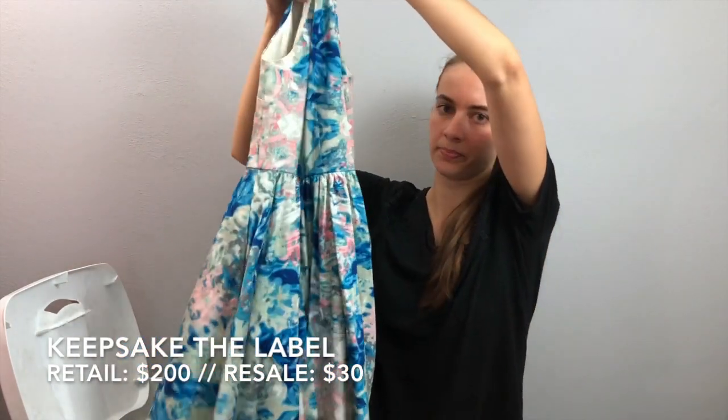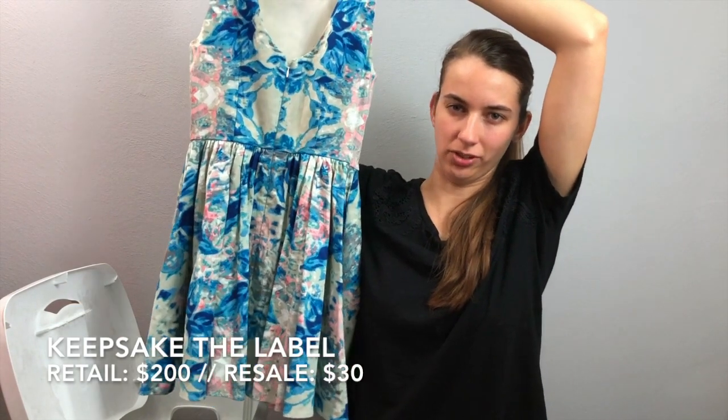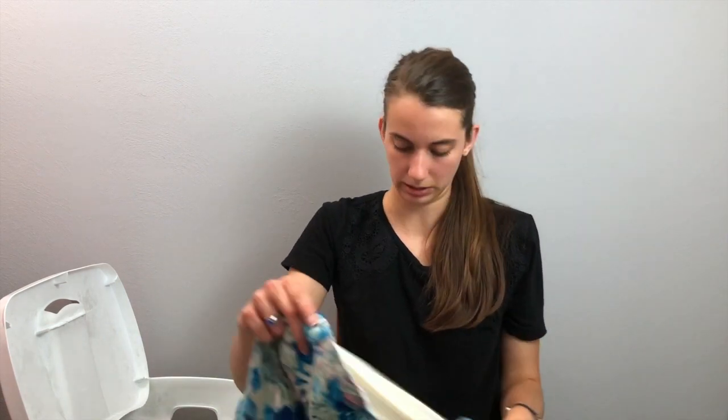I don't know enough about this brand to have cracked the pricing code. I saw things selling for $200 and I saw things not selling for $10. So I don't know. It might have something to do with whether or not it was sold at Anthropologie. I don't think it was. There's not an RN number on here. I don't know. I'm not sure.